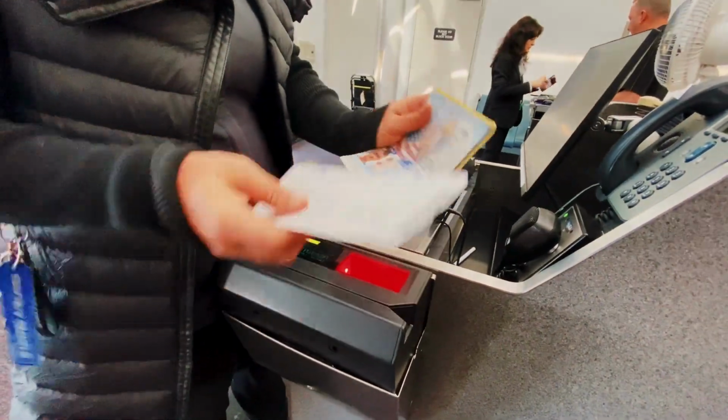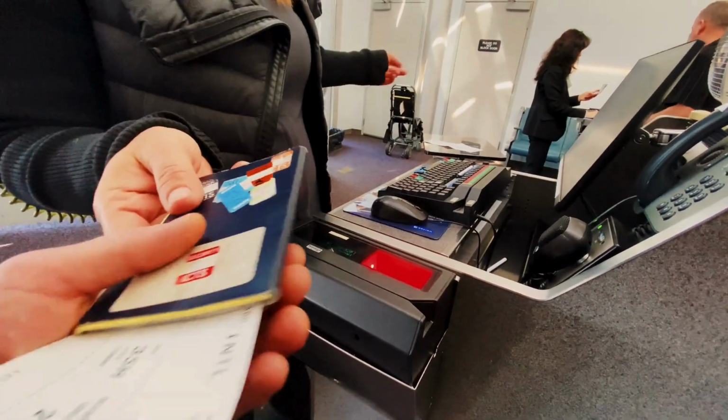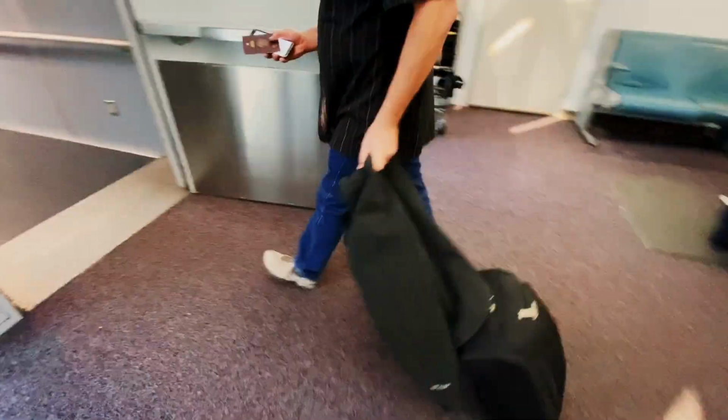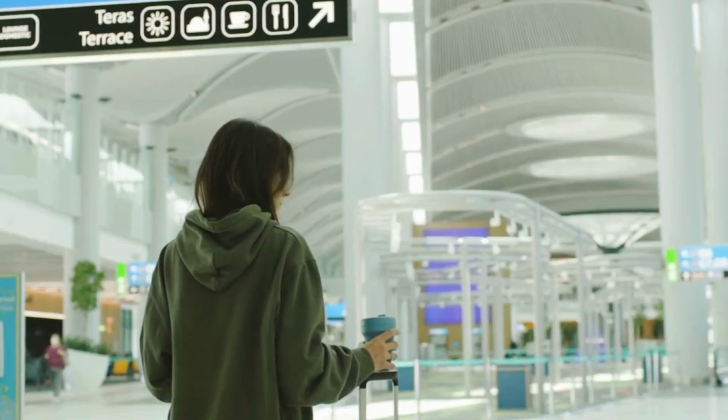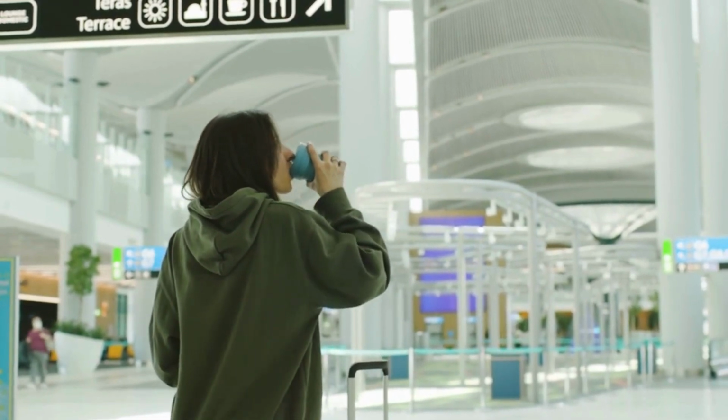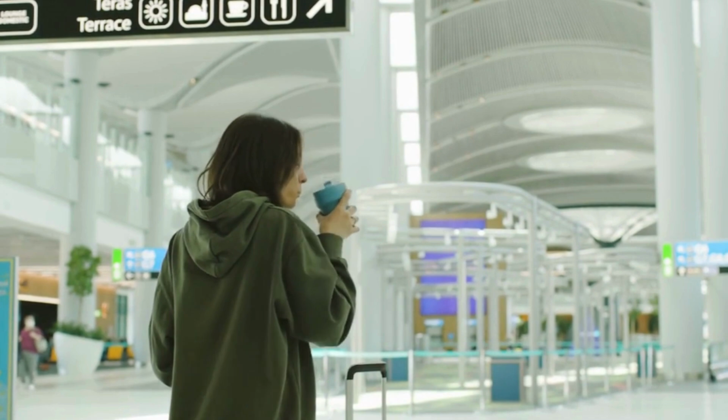4.1. Understanding transit visas. There are two types of transit visas in the UK, the Visitor and Transit Visa, and the Direct Airside Transit Visa, DATV. The Visitor and Transit Visa is for those who will pass through UK border control, while the DATV is for those who won't pass through border control, but need to change flights in the UK.